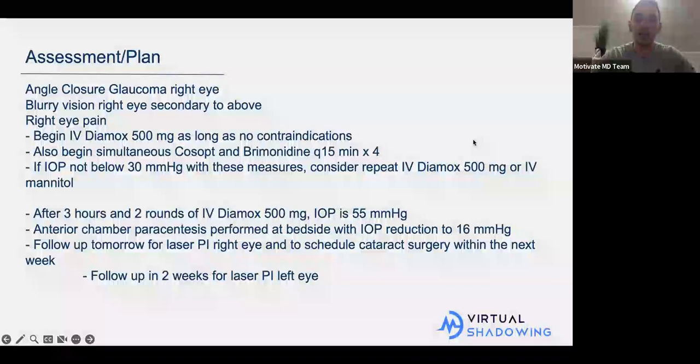So at that point, I would send the patient home on the two different drops to take. And I would schedule them for a laser and cataract surgery. Since the eye has the same anatomy, typically in the other eye, I would also do what we call a prophylactic laser in the left eye, and we'll talk about what all this means in the next slide.